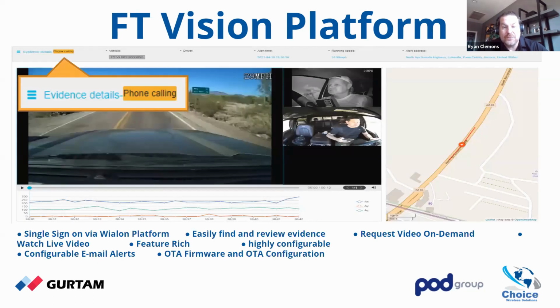So on the FT Vision platform, this does lovely things like shows my ugly mug here, but you can see here that we have an evidence where someone's on the phone. In this particular setup, there's actually 3 cameras. You have one camera facing forward. We have one camera facing the driver, which is known as the DSM camera. That's the black and white camera that's actually tracking the eyeballs, really honed in on the driver to understand if he's fatigued, he's smoking, he's on his phone. And then there's another camera installed that's a wide angle camera. As you can see here, that's covering the entire cab of the vehicle.